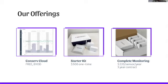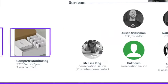It also includes calibration, time with our team of experts in the field to help you understand how to set this up right and help you interpret your data. So it's a lot more than just a device.